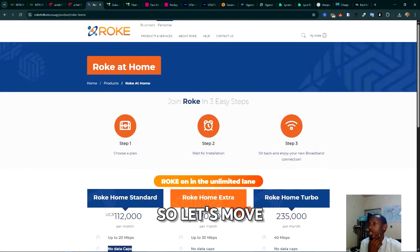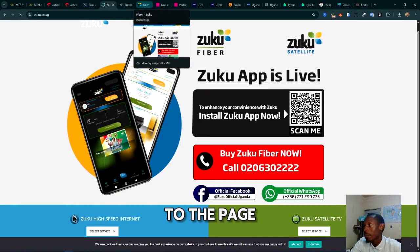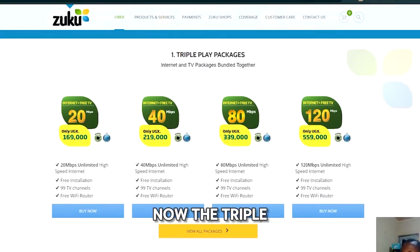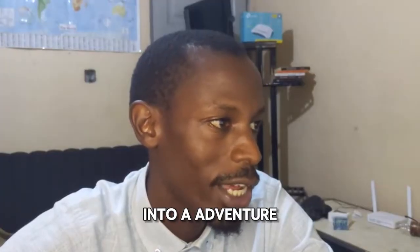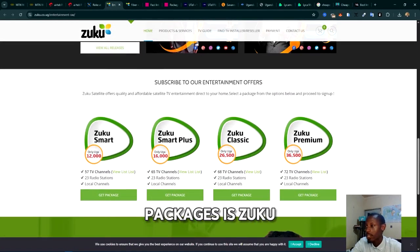So let's move to the next one, which is Zoco Fiber. Zoco guys have these satellite TV packages which you can also check out, but we are more interested in the Zoco high speed internet, the Zoco Fiber. So if you select this, it takes you to the page of Zoco Fiber right here. So checking out these packages of the triple play. Now the triple play comes with the internet and the TV packages, as I just mentioned. The Zoco guys are more into the decoders, the satellite TV packages. These are the packages that have only TV packages, the Zoco Smart, Classic, and Premium.